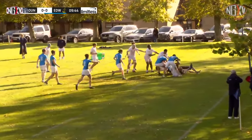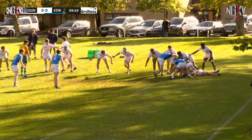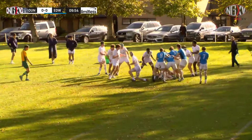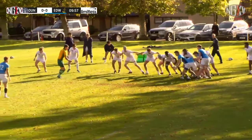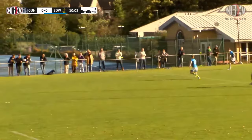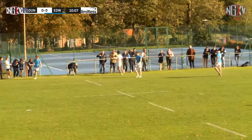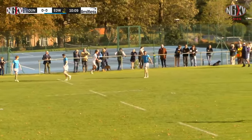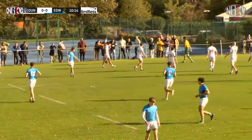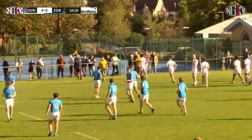Around the front they go. Driving short. Mason looks cross-field. Could there be an opening over on that far side? Well, the kick's just come off the toe a little bit and it's going to run out into touch. But it was a nice idea from Charlie Mason. Oundle had a little think about going quickly there. Didn't quite come off.